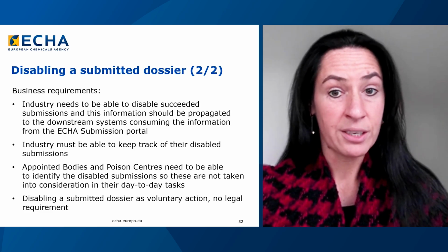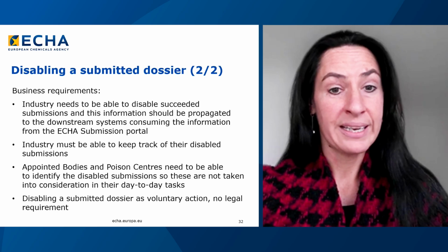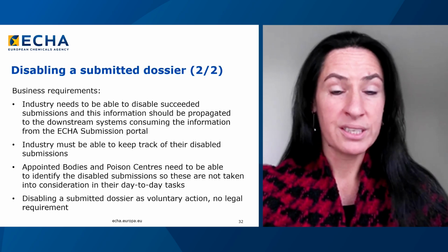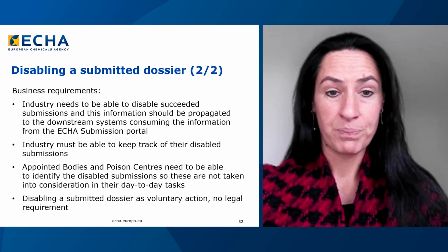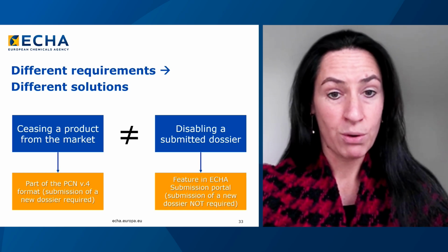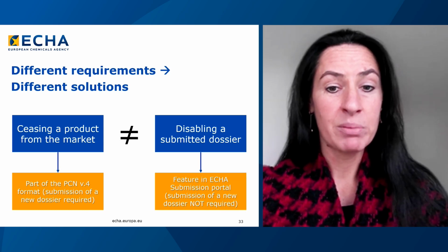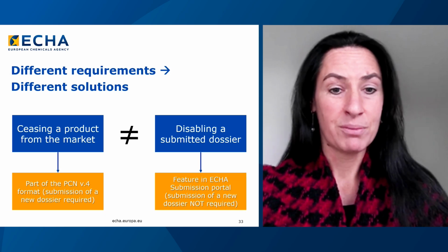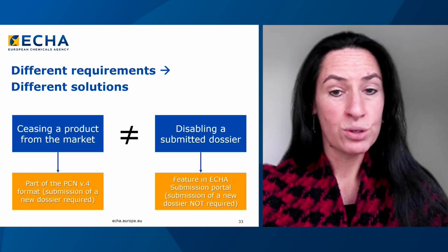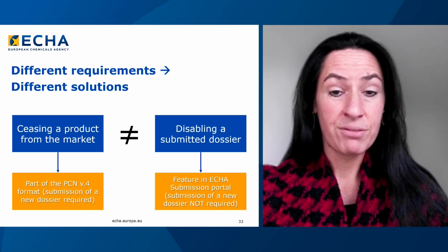It is also to be taken into account that disabling a submitted dossier is a voluntary action. There is no legal basis to have this as a legal requirement. And there are important consequences for companies when they decide to disable a successfully submitted dossier. Now, before going into the details of the IT solutions that support these requirements, it is extremely important to highlight that seizing a product from the market and disabling a submitted dossier are very, very different business requirements. There are very different business needs behind this feature. As a consequence, also the IT solutions that have been put in place to address these business needs are very different.